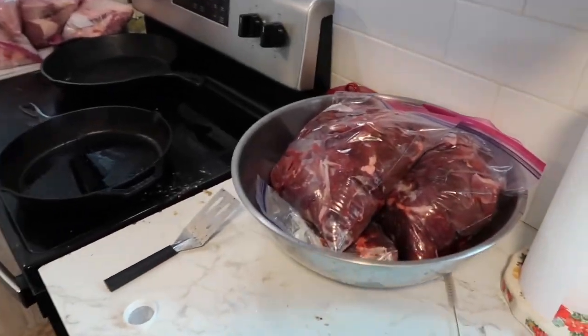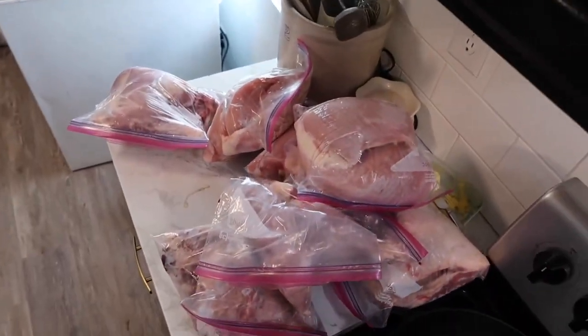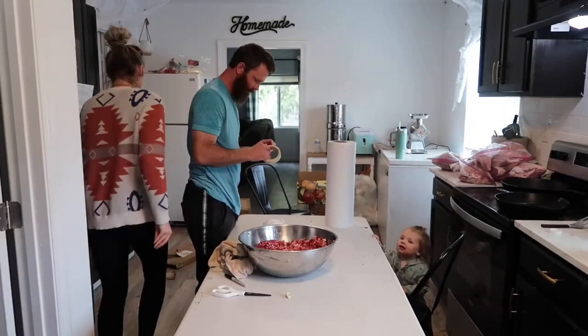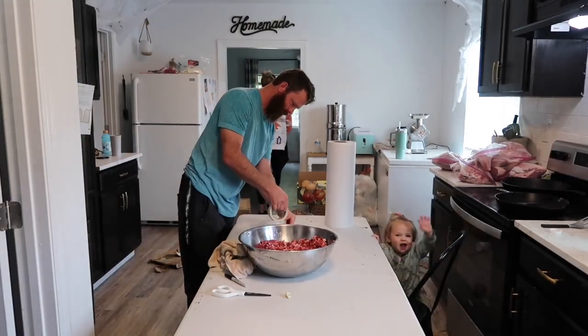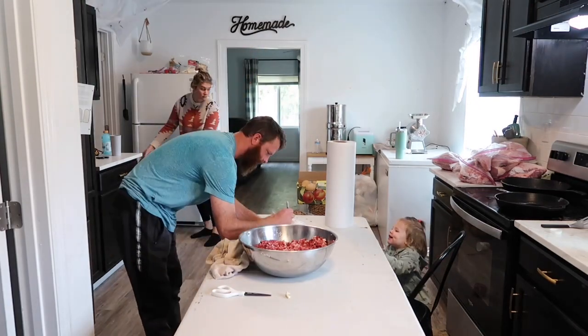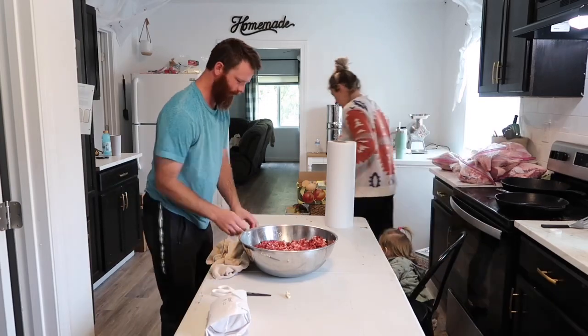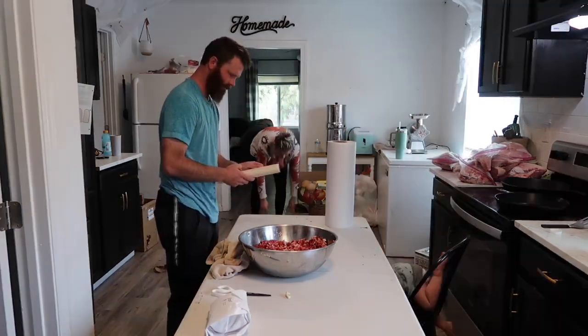If you're not used to buying in bulk, I would say start small by buying a whole flat of canned tomatoes. Those will last you forever, and that's a really good entry point into building your prepper pantry, if you will.